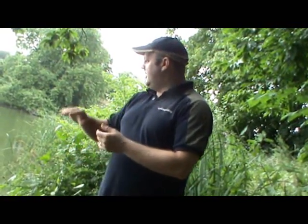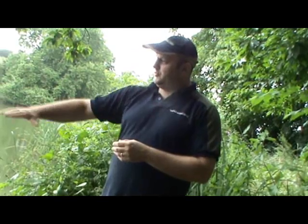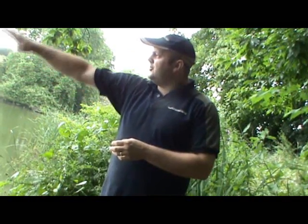Some lovely tench fishing around here. The water drops off nice and steady from 2 or 3 foot down to 5 or 6 foot. Plenty of water out in front of you to go at. It's a really nice peg.